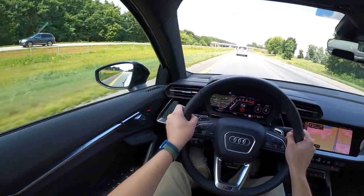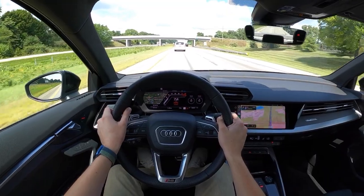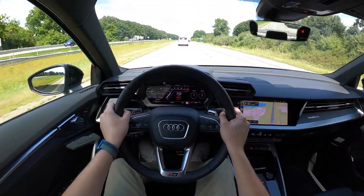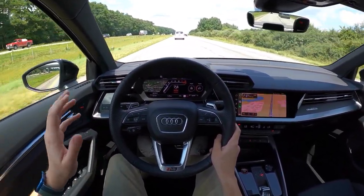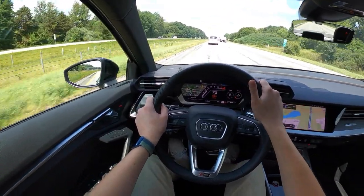Well, I hope you all are having a good day. I'm just kind of starting my day a little bit late today. I was out kind of late last night and got a late start to the morning. But I wanted to spend as much time as I could in this Audi RS3. I'm going to run and grab this coffee here in about 15 minutes.